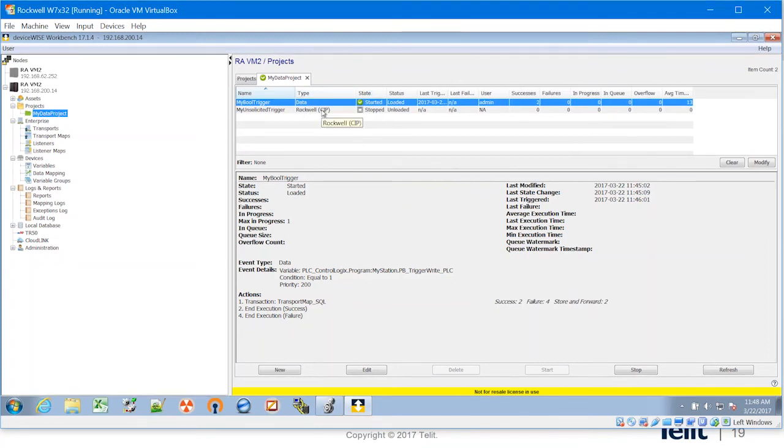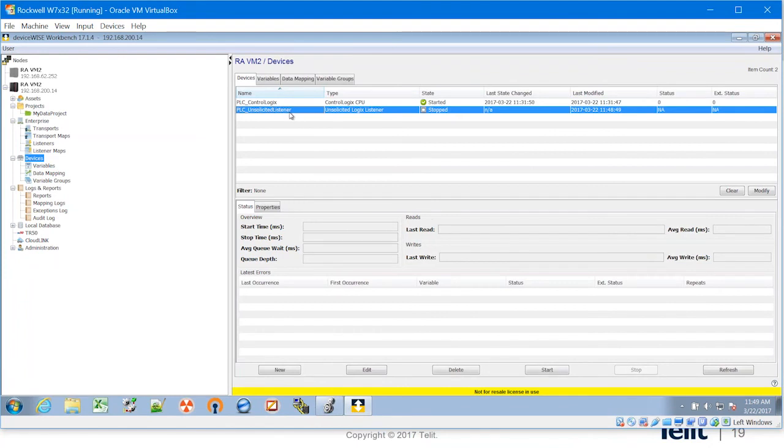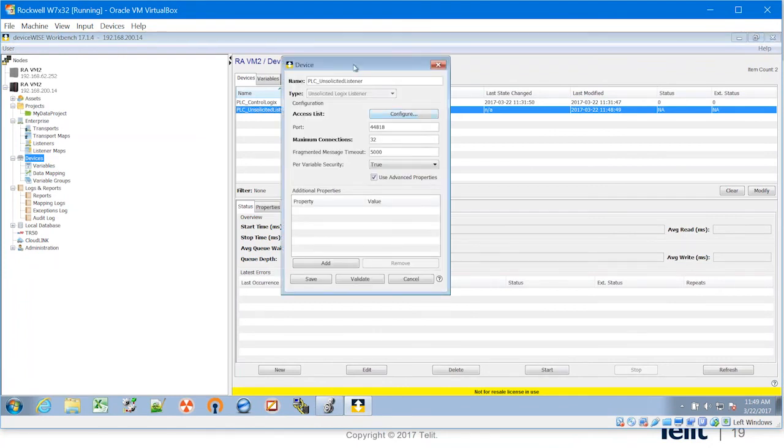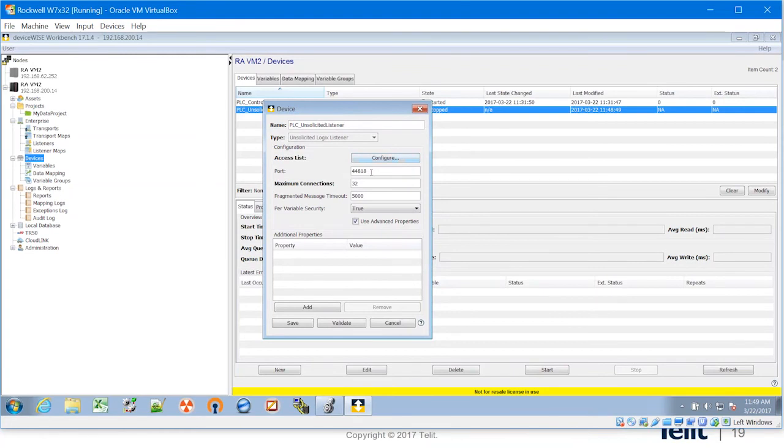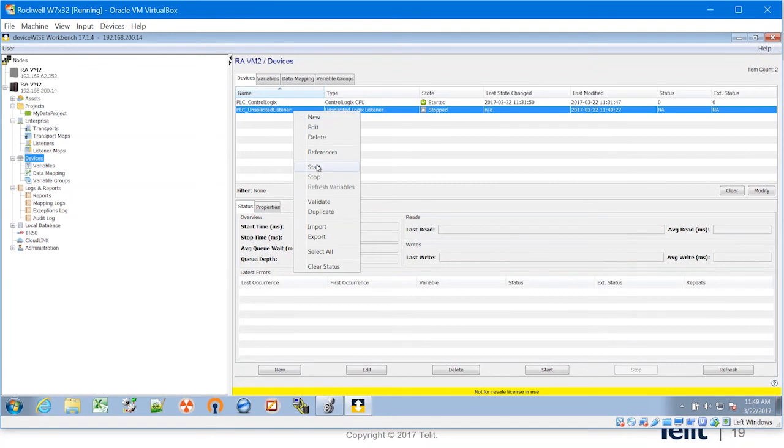And it's a Rockwell SIP, because it's simply going to wait for a SIP message. Now if I go down to my devices, I will see that I've imported an unsolicited listener. Let me open it up. The default Ethernet IP port is 44818. Now that I've had to change this demo up and do it from within this Rockwell VM, that'll be a problem for me because RSLinx Enterprise owns that port. If I change this to 44819 here and save it and start it, now I've got a listener.